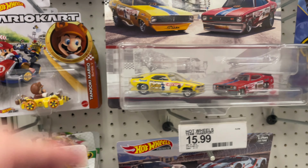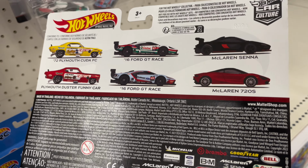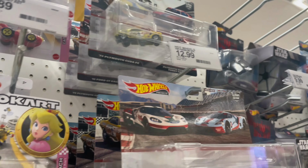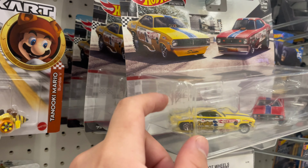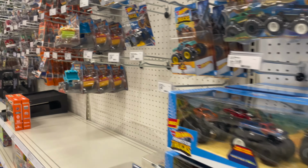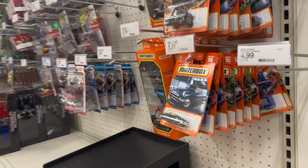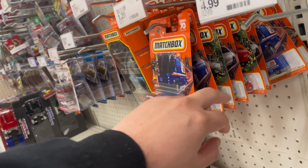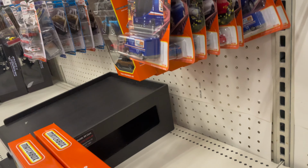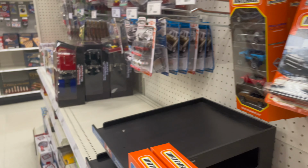And then the two packs, these are still the old two packs. I'm waiting for the BRZ set to come out, the one with the Lexus. But the Ford and this funny car are still showing up. And it looks like they got some Matchbox, but let's see. Yeah, there's nothing good here. Somebody might have went through it.